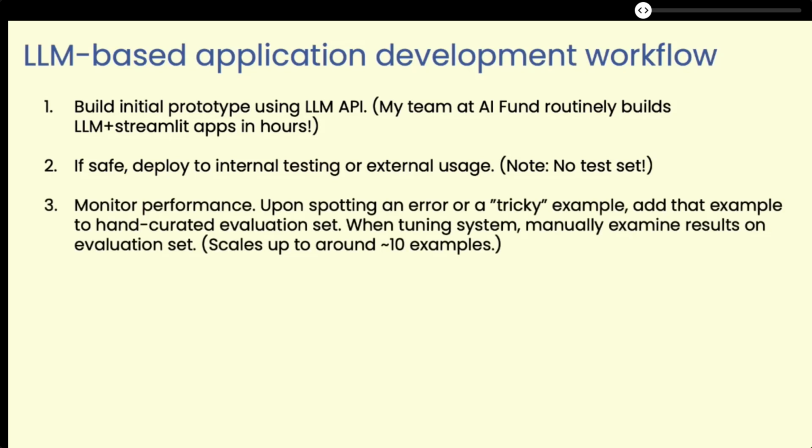And then again, I know what I'm saying may be sacrilege to a lot of traditional ways we think of machine learning, but what teams often do is monitor the performance, and then when we spot an error, like when it summarizes text, whenever it makes a mistake or we see a tricky example, we then tend to take the example that it makes a mistake on and stick that into a hand-curated evaluation set. So there's nothing IID, right? This is not an IID test set. It's like, oh, made a mistake. I'm going to handpick this error and put this handpicked error into my evaluation set.